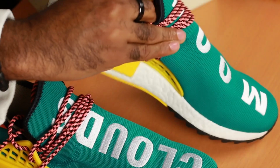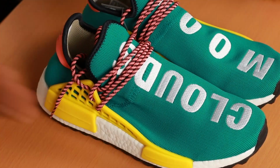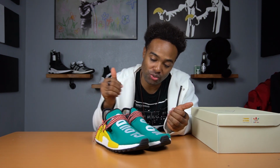Absolutely. These are the teal jump offs with the bubblegum laces. Yo, the bubblegum laces go hard. I really like the colorway. I like the way that this colorway was executed. I love the teal. I'm a big fan of teal myself. Then you got this nice contrast with these pink and black diagonal threaded laces.